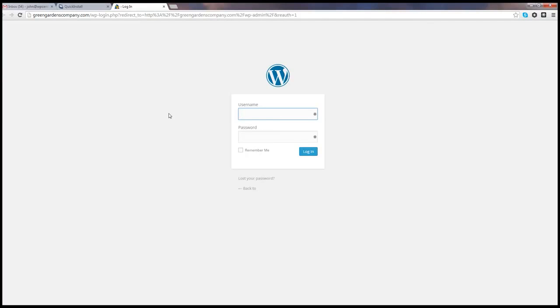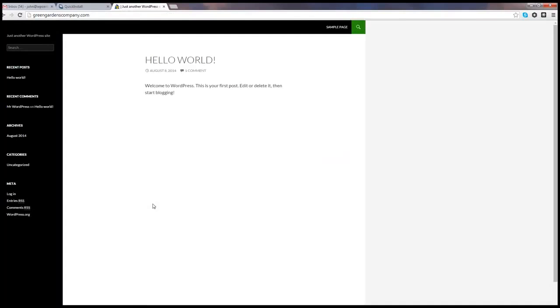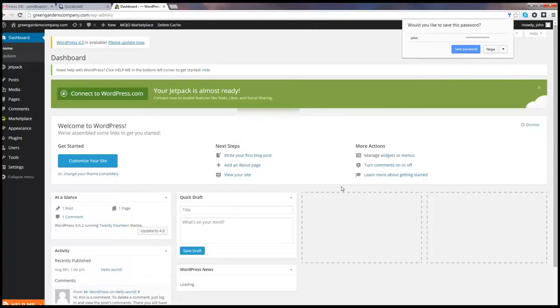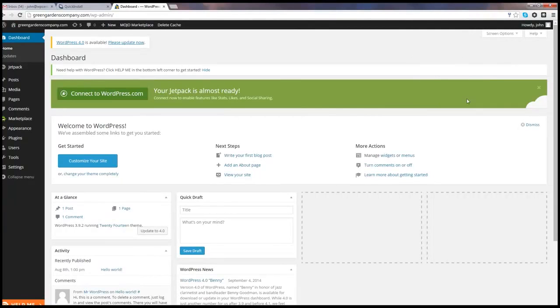But before we do that, let's have a very quick look at the default theme for WordPress, and there it is. So that's the theme. We're going to be changing that theme and of course updating it to the Green Gardens Company theme that we saw earlier on. But let's just very quickly log in to WordPress so you can see it in action. And there we go, that's logged us straight into the dashboard, and we are now into WordPress.